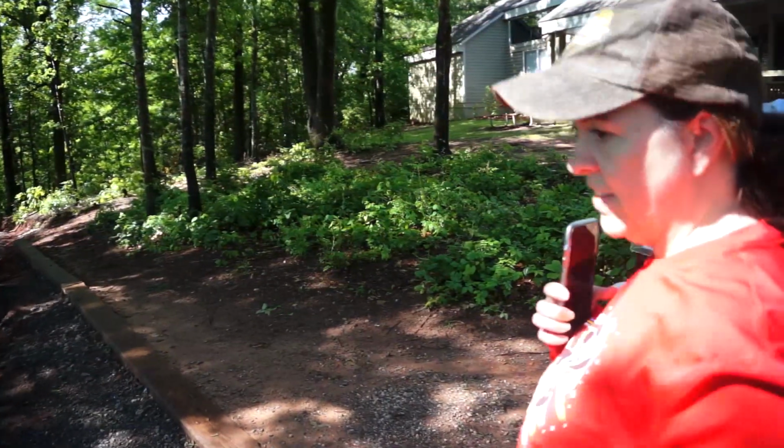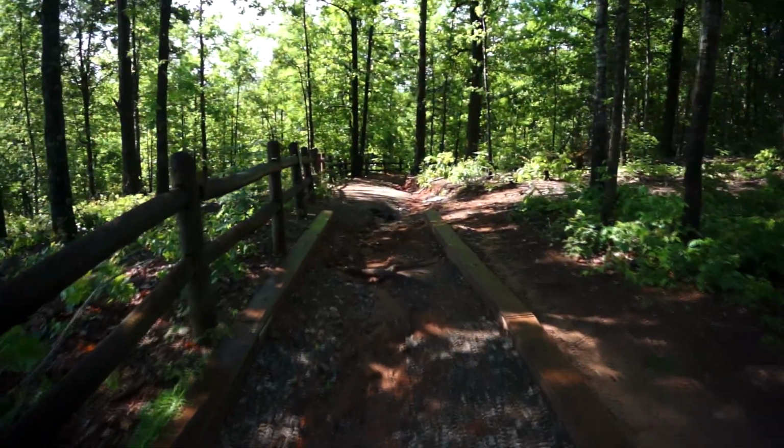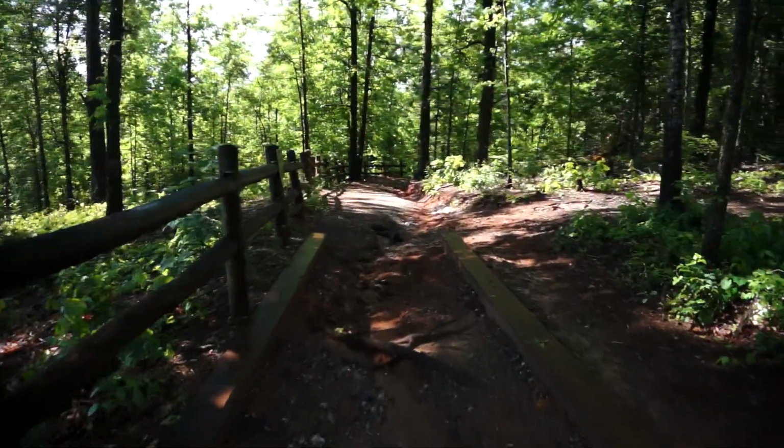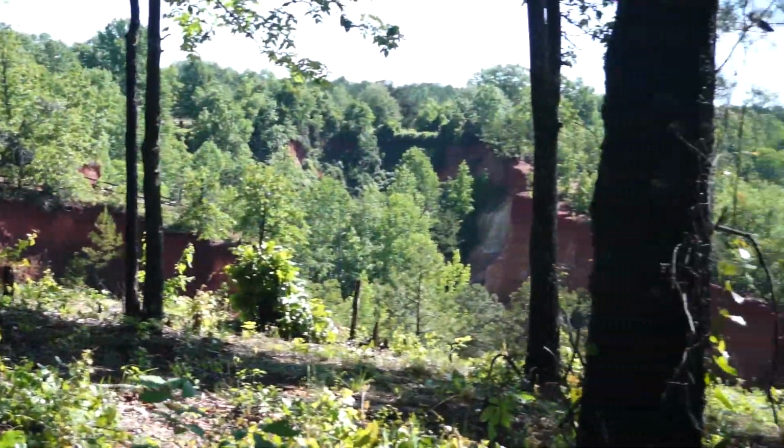What are we doing, Stacey? We're at Providence Canyon. And even if you've seen a lot of videos about Providence Canyon, this is a special time to come because it rained yesterday. So if you have a chance to come to Providence Canyon in a light rain or just after rain, you can see all the colors. So it's really neat. Awesome. You just go down this. You can see out there.